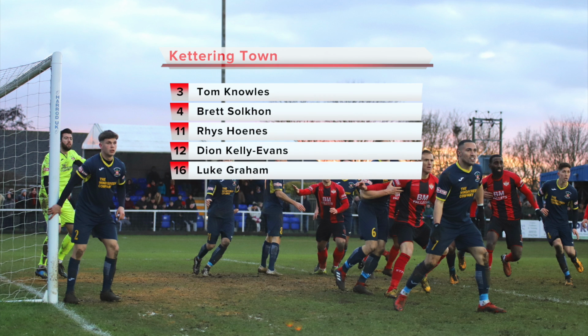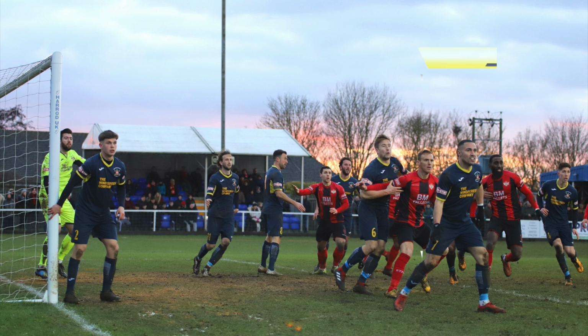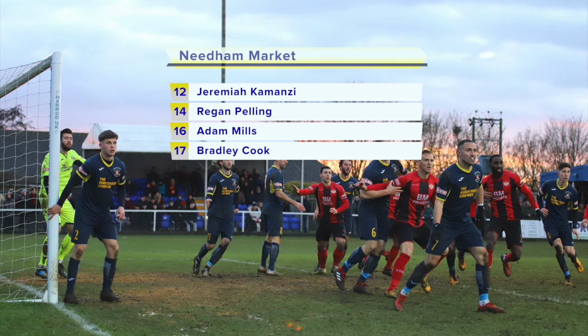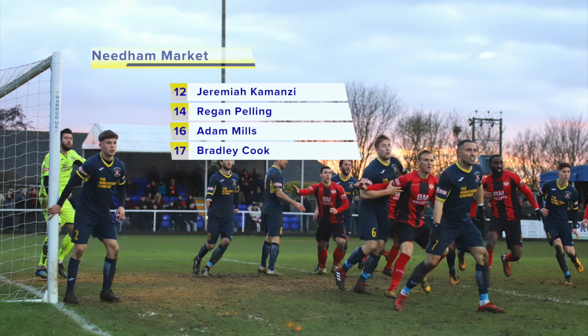Your Kettering Town subs. 3 Tom Knowles, 4 Brett Solkin, 11 Rhys Honus, 12 John Kelly Evans, and 16 Luke Graham. The Market men, Needham Market, line up like this. In goal is Jake Jessup, number 2 is Jake Dye, 3 is Callum Sturgis, 4 is Samuel Squire, 5 James Baker, 6 is Daniel Morphew, 7 Luke Ingram, 8 Gareth Heath, 9 Jamie Griffiths, 10 Rhys Dobson, 11 Joseph Marston. And their subs are 12 Jeremiah Kamanzi, 14 Regan Pelling, 16 Adam Mills, 17 Bradley Cook.